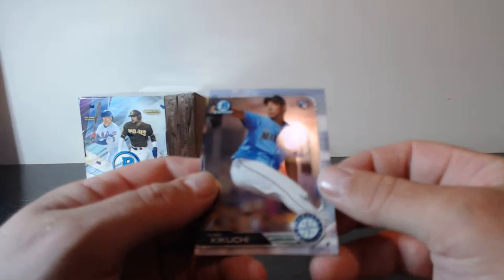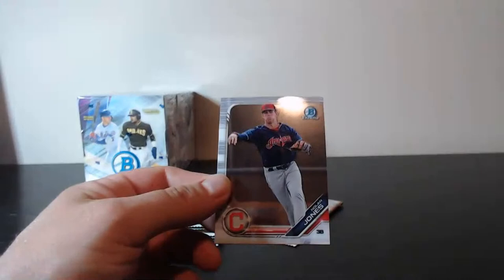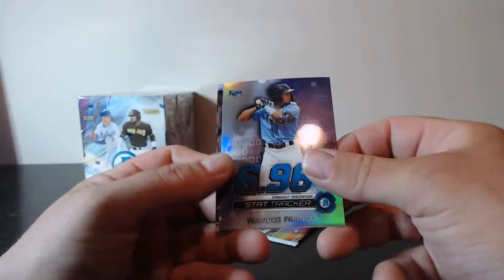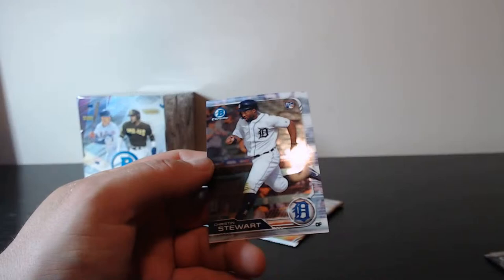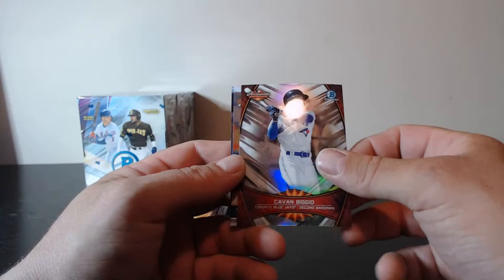Issei Kikuchi, rookie base, Mariners. Ramon Laureano, rookie base, Athletics. Nolan Jones, Mitchell White. Stat Tracker, Wander Franco for the Rays. Rookie base, Ryan Barucci, Blue Jays. Rookie base, Christin Stewart, Tigers. Alec Bohm, Brendan McKay. Arizona Fall League, Kevin Biggio, Toronto Blue Jays. Dansby Swanson, Anthony Rizzo.